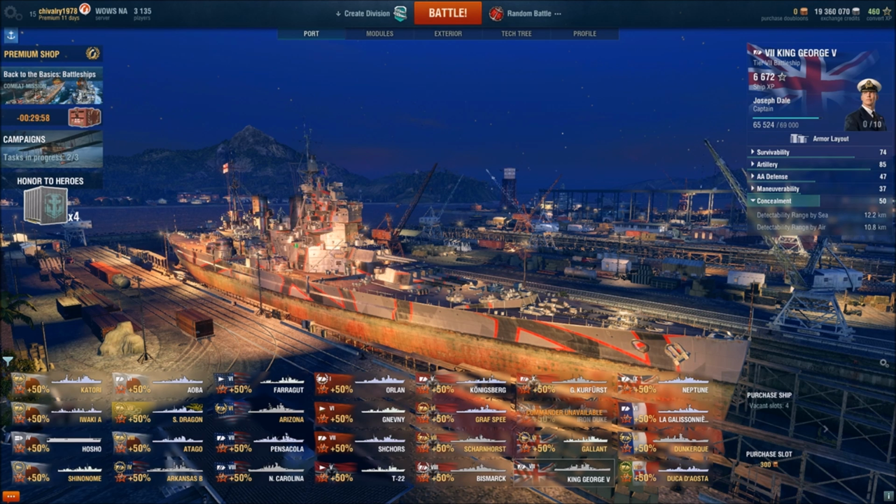So, that's the KGV, ladies and gentlemen. Strong support ship that's able to hold its own, wrecking cruisers, lighting battleships on fire, and just all around a great ship. Personally, I would say that this is the best tier 7 ship right now. Now again, opinion based, I'm biased, I love the ship, I think it's amazing.